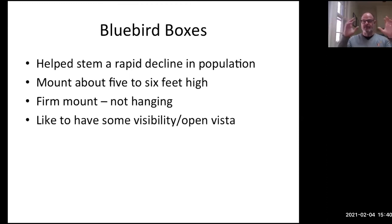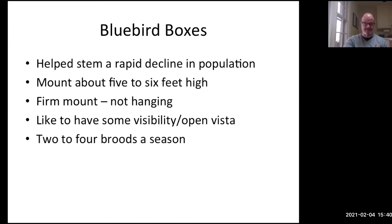The bluebird likes to be able to look out of its box, and part of that has to do with safety. It also has to do with the fact that they like bugs. They're looking for bugs in the spring and summer. In the fall and winter, they are happy to come to bird feeders, and they will eat hulled sunflower seeds and the little suet balls. But in the spring and summer, especially when they're feeding the young, they're going to look for live bugs.